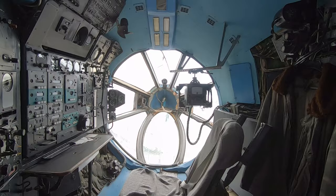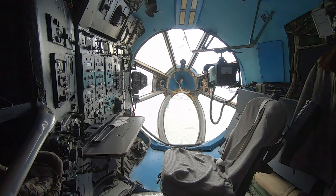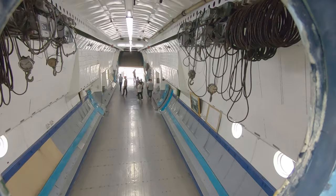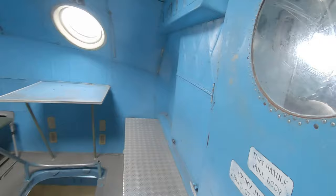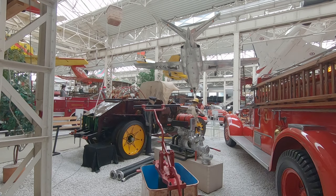The engineer's area looks like something out of a Star Wars movie. The cockpit was tricky to see, but has room for 5 crew. There are other halls with even more exhibits, so you really need to allow at least half a day to visit this museum.